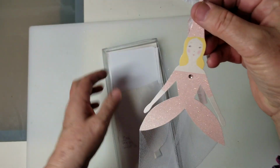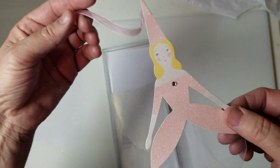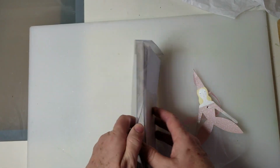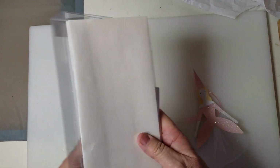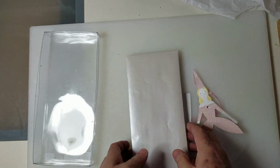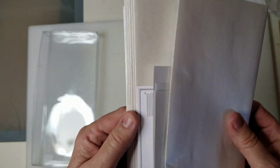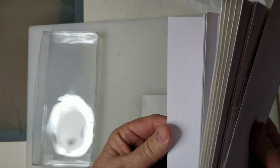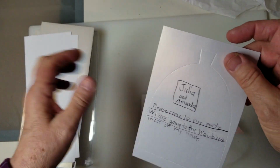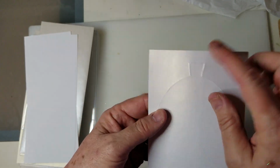So then I found these. These are like little princesses. They have a little hat like this. And I found 8 of them. Originally this was $25 for this. The envelopes are very gorgeous. They're just beautiful, beautiful. Then you can take this and punch this out.